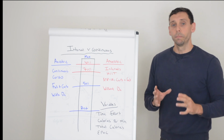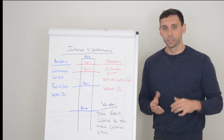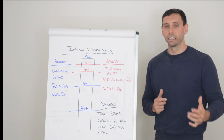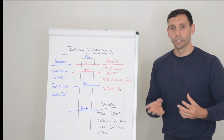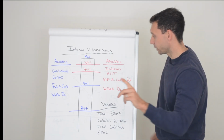And actually, you're going to be burning up more fat than carbohydrate. Fat's actually quite a clunky molecule. It takes a while to break down, but the energy yield is really good. So you get more bang for your buck. As you get more intense, you need to rely on more carbohydrates. It's a quicker molecule to break down, so you can get a quicker energy fix. Now, let's look at this then.